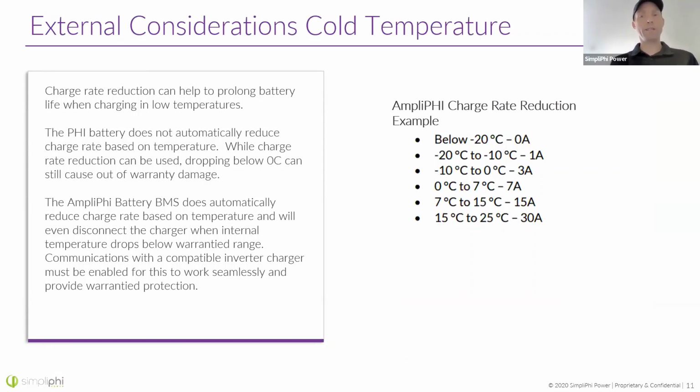From -20 Celsius to -10 Celsius, it only charges at 1 amp. So it's more of a trickle charge in that range, and that's to prevent problems inside the battery. And then from -10 Celsius to 0 degrees Celsius, it'll charge at 3 amps. From 0 to 7 Celsius, the BMS communicates that it wants to be charged at 7 amps, and then 15 amps from 7 to 15, and from 15 to 25, it's 30 amps.